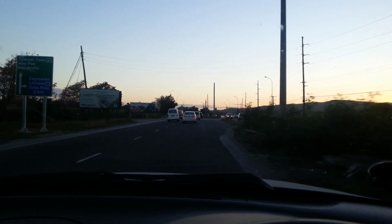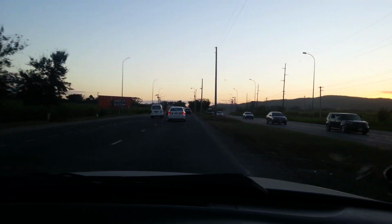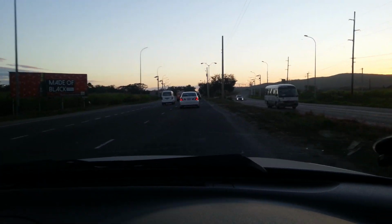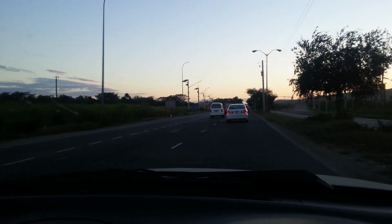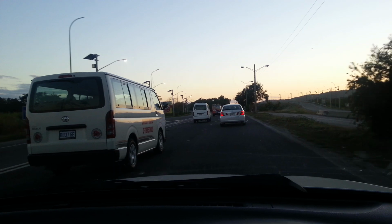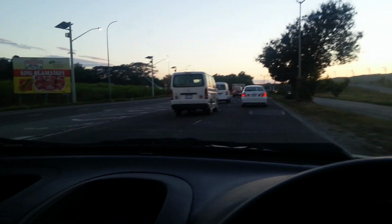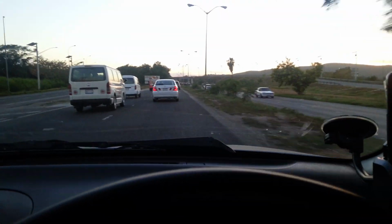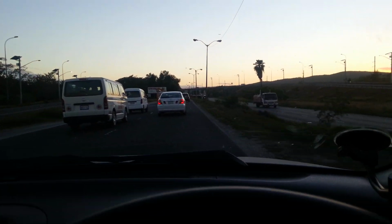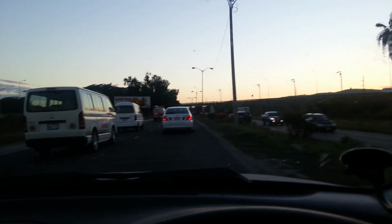So straight up ahead is the original turn off to Portmore, etc. That's for the original initial highway 2000 turn off of Spanish Town Road. So that's to my far left, maybe behind that bus in that direction there. That's the original turn off to Portmore.